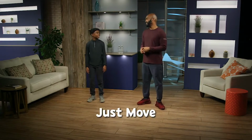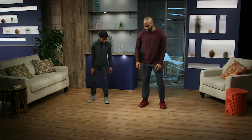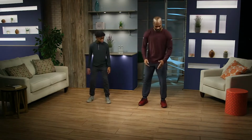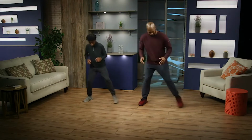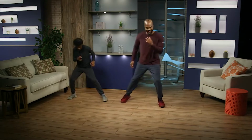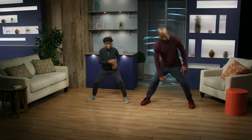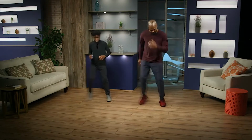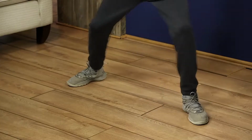Today's activity is just move. All right, first exercise, we're gonna do lateral taps. Find a space in your house and we're just gonna tap from left to right. Left to right. Left tap, right tap. I'm keeping the space in between my feet, never bringing the legs close together. Left tap, right tap, and feeling really great.